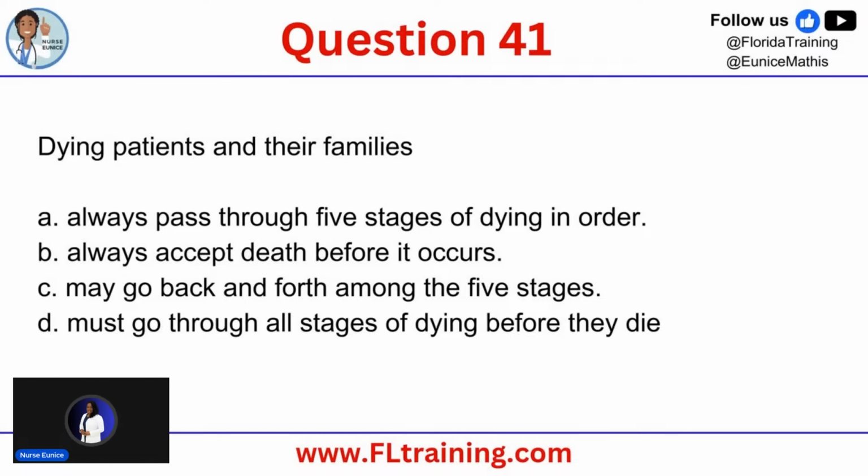Question 41. Dying patients and their families. A, always pass through 5 stages of dying in order. B, always accepts death before it occurs. C, may go back and forth among the 5 stages. D, must go through all stages of dying before they die.